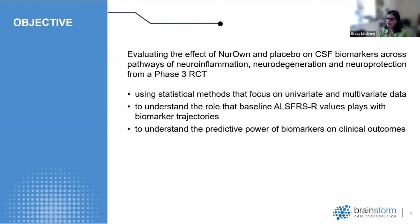this complex disease. And also as we evaluate NurOwn, which is a novel autologous cell therapy that's pluripotent and could affect multiple pathways, we believe it's not realistic to have any one biomarker that sufficiently measures the effect of NurOwn, nor is it likely that any one biomarker can sufficiently represent the complexity of ALS as a disease. So both of these analyses are important, both ways of looking at the data.